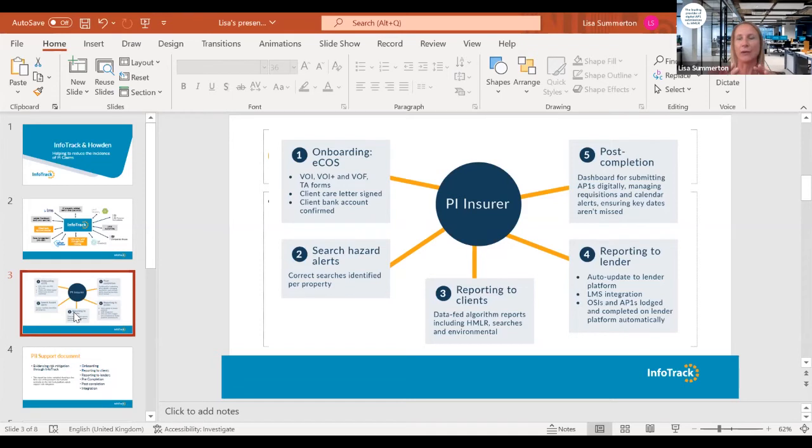It gives you a nice flowchart to work through. These are just a few areas where risk is minimized, but in reality, risk is being managed and reduced right from onboarding, with the identity being checked through our safe harbor software, funds verified through our open banking app, our client questionnaires highlighting whether any SDLT discounts would be applicable, all the way through to the final submission of the AP1 to the Land Registry when working with the InfoTrack portal.